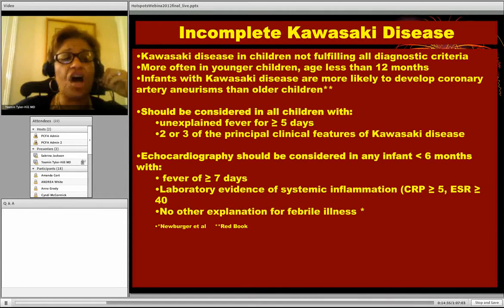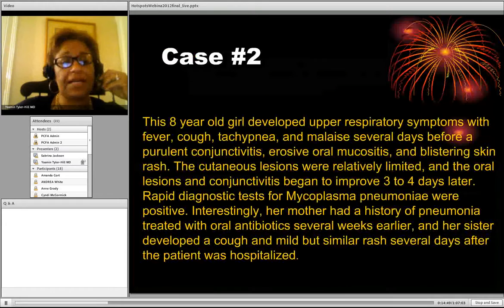Just remember that not all children have the classic disease. Children less than 1 may have an atypical, incomplete presentation, and you just have to have a high index of suspicion for these kids and follow them very closely.